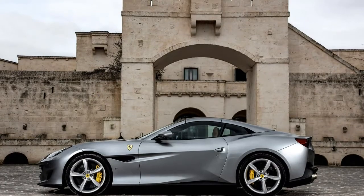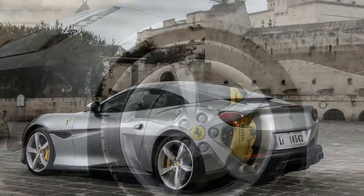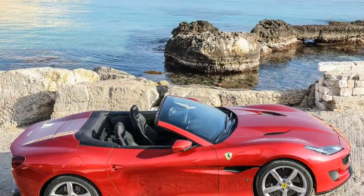Ferrari Portofino Convertible Review. Powerful turbocharged V8 engine. Smooth and quick twin clutch gearbox.